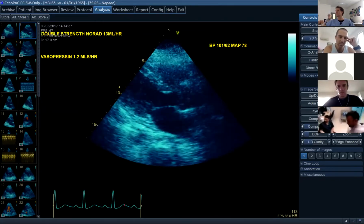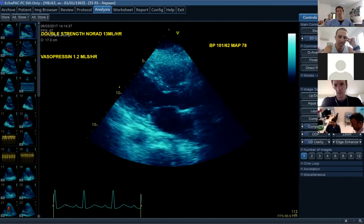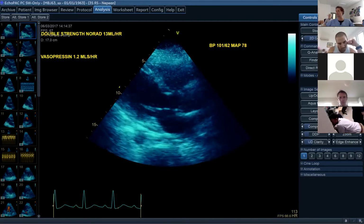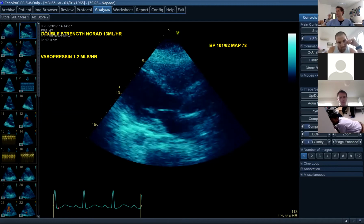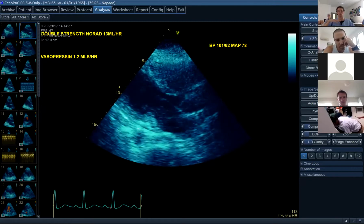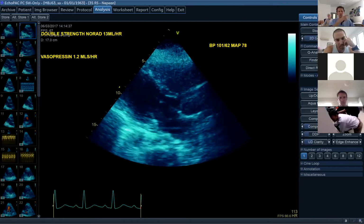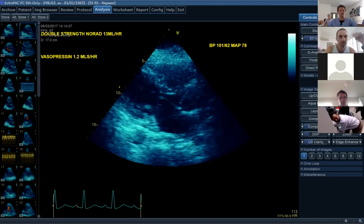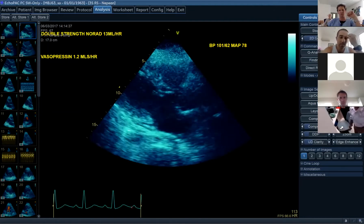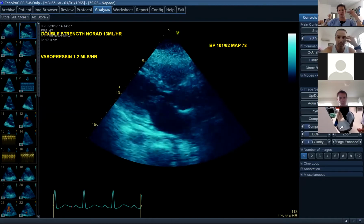So this lady's come in, she's just had some abdominal surgery, less than 24 hours ago, I think after removal of a mass, and she's fallen into a heap with some peritoneal soiling, and she's now got horrific septic shock. You'll see from the screen here, she's on double strength noradrenaline at 13 mils an hour, so that would be 26 mics per minute.